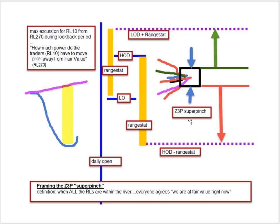So when we see the day unfolding, we always know where those upper and lower limits of reasonable moves are, between high of the day minus range stat and low of the day plus a range stat. That gives us the boundary of reasonable moves.